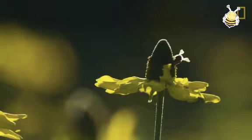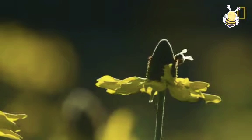It's a thankless life for the worker bee, but this collaboration and process has made them one of the most successful superorganisms in nature.